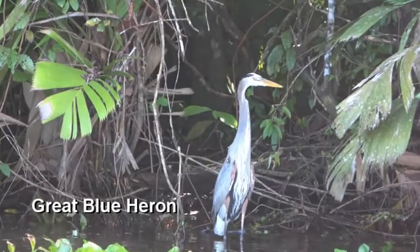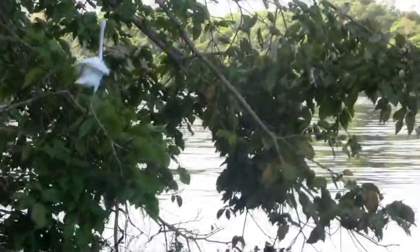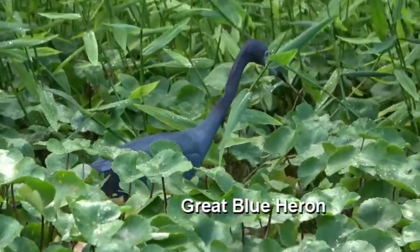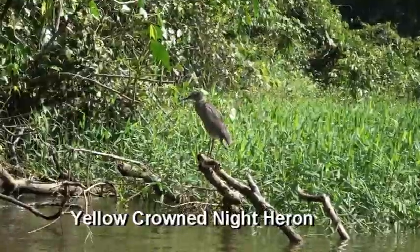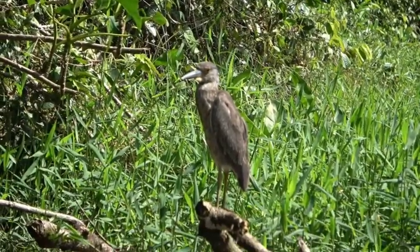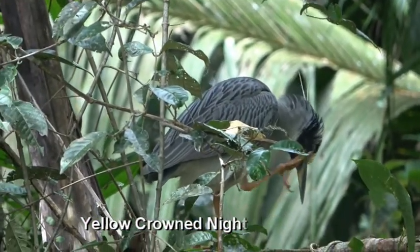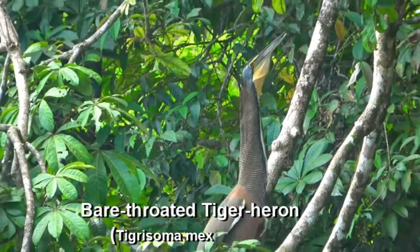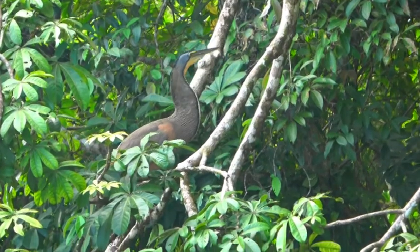We have this bird, the great bird. They get the birds and the herons. Yellow crown night heron. Yellow crown. I think this is a yellow crown night heron. We're good, thank you very much. I really appreciate it.